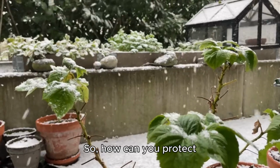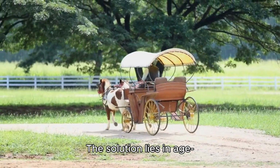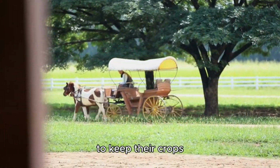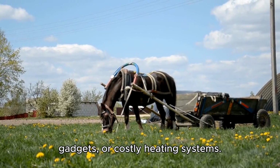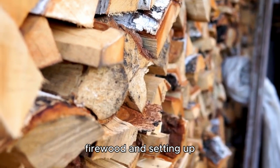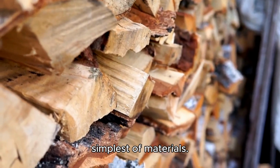So how can you protect your plants from winter's harshest moments? The solution lies in age-old techniques practiced by the Amish, who have mastered natural methods to keep their crops thriving without electricity, fancy gadgets, or costly heating systems. While we may be Googling the latest insulation hacks, they're busy stacking firewood and setting up ingenious, nature-powered heating systems with the simplest of materials.